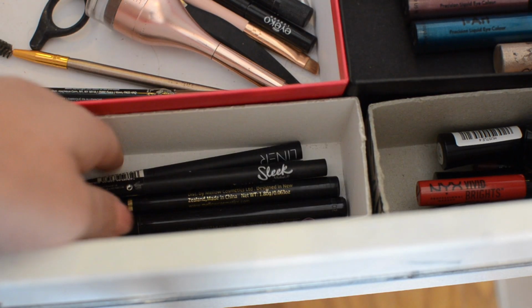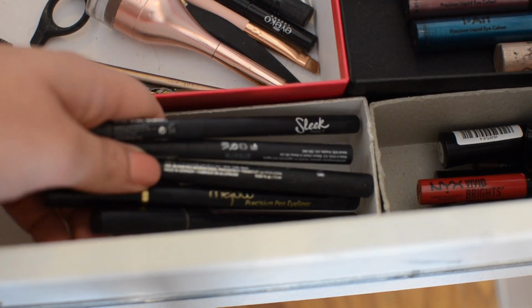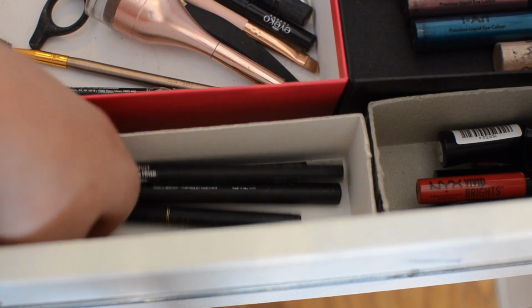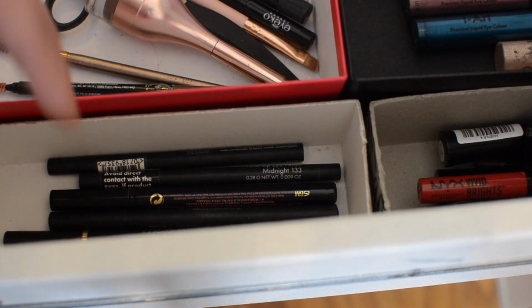So these little trays down here are where I store my eyeliners. So these ones are all black eyeliners. I've kind of fallen out of love with eyeliner at the moment, so there's not many in here, but I guess this is my favourite, which is the Soap and Glory Super Cat, and you know.